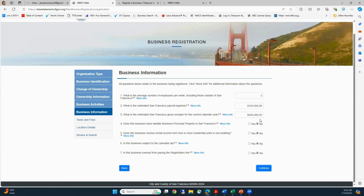For number 4, answer yes if the business has taxable business personal property in San Francisco. If not, answer no. Click More Info to learn about business personal property. For number 5, answer yes if this business receives rental income from 4 or more residential units in one building. If not, answer no. Click More Info to learn about requirements for a lessor of residential real estate. For number 6, answer yes if this business is subject to the cannabis tax. If not, answer no. For number 7, answer yes if this business is exempt from paying the registration fee. For example, some nonprofit organizations may be exempt from the registration fee. If not, answer no. When you're finished, click Continue.